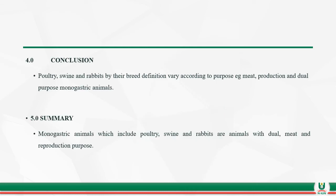By way of conclusion, poultry, swine, and rabbits, by their breed definition, vary according to purpose. For example, those that are kept for meat production and dual purposes, and other purposes like layers. In summary, monogastric animals, which include poultry, swine, and rabbits, are animals with dual meat and reproduction purposes. And we have to so define them.